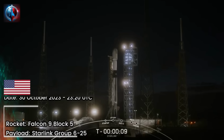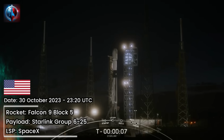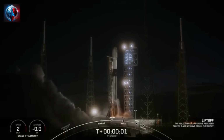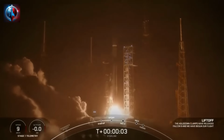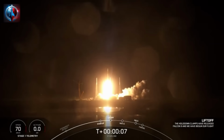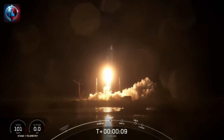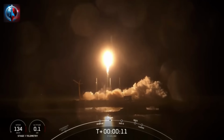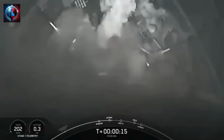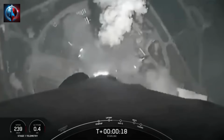T-minus 10, 9, 8, 7, 6, 5, 4, 3, 2, 1, ignition. Engines full power, and liftoff of Starlink. Go Falcon, go Starlink. Vehicle is pitching downrange. Stage one propulsion is nominal.